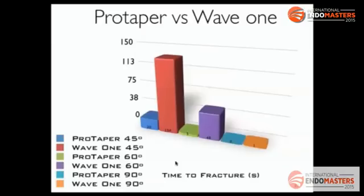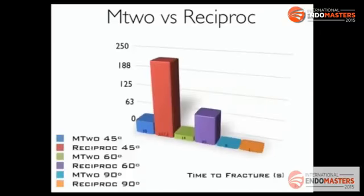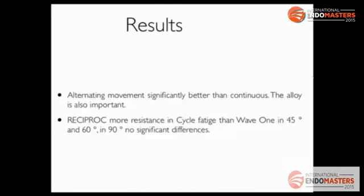Why? Because the alloy is M-Wire, and also because the movement is reciprocation, so the file is going to have a greater resistance. Here, for example, it's also the same: M2 versus Reciproc, we are going to get a greater resistance in reciprocation with Reciproc and with the M-Wire alloy. Results: alternative movement is significantly better than continuous. The alloy is also important.